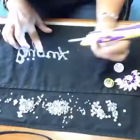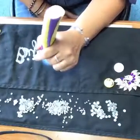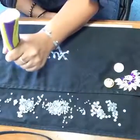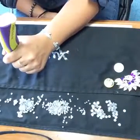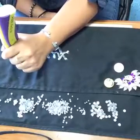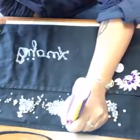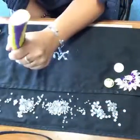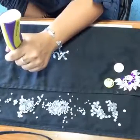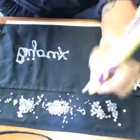All right, so go ahead and continue sort of filling it in. Get some of these smaller guys here. Small ones go on really quickly. They don't take a lot of time to melt that adhesive on there. Come on. Oh, I thought I picked one up, but I didn't.